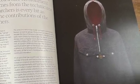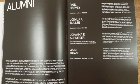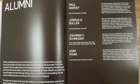So a lot of the quotes, a lot of the actual text is very similar indeed. The next part's really nice. There is a small section of this in the Storia, but this is the alumni, and these are the designers who have helped Stone Island become what they are today.